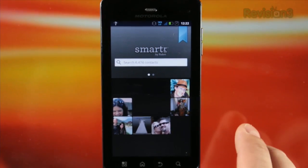Here comes iTunes Match. Ice Cream Sandwich looks tasty. And get Android 4.0's integrated address book now with Smartr today on AppJudgment.